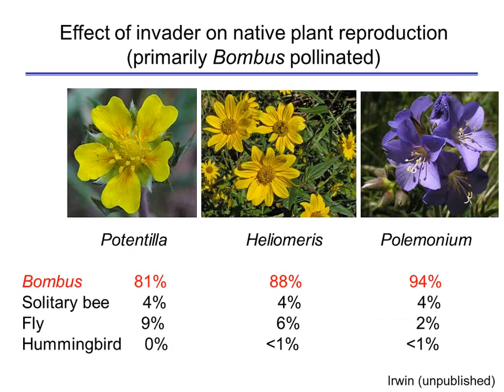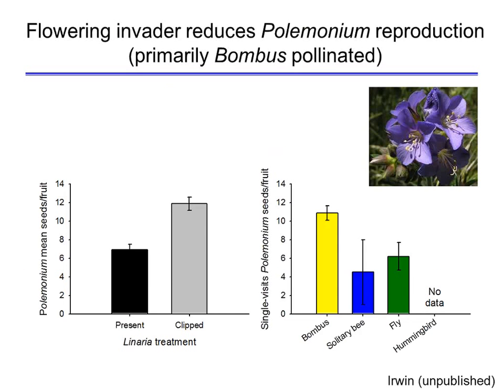We categorized our plants into those that were bumblebee pollinated, and that's what's shown here. I'm just showing three different examples: Potentilla, Heliomeris, and Polemonium. These are all primarily bumblebee pollinated, though they do receive visitation to a lesser extent by other visitors. I'm just going to show you data for one example, and I've pulled out Polemonium. We measured seed set of Polemonium in these plots, and we've also done hand pollination experiments, but I won't have a chance to show you those today.